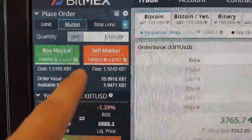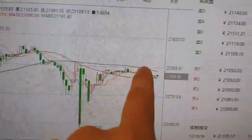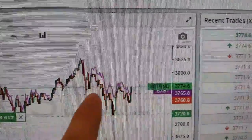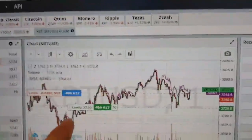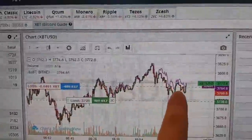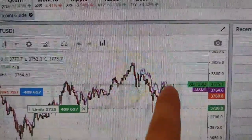Now, how do you execute this? You just hit sell. You hit sell right when you're at the peak, which is right about here, and it'll fall right about here or right about here. This is this line. And this is the Chinese version. This is the American version, the English version. And as long as Bitcoin falls under here, you're fine.